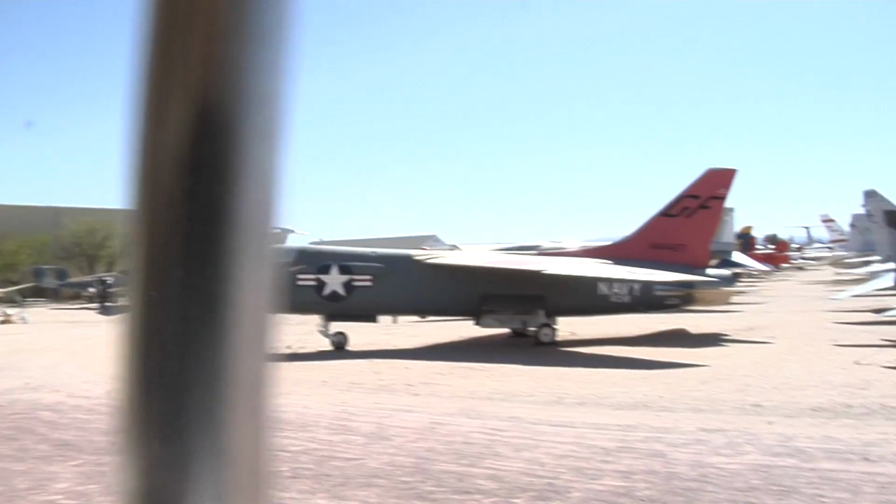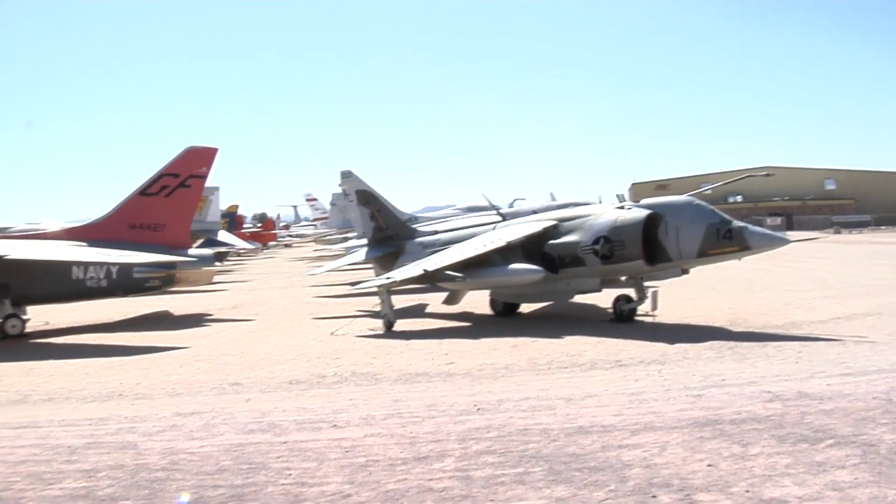Going to see more planes. And more planes.